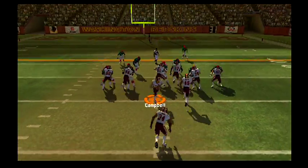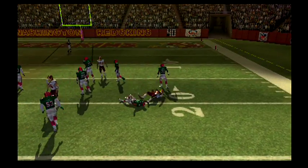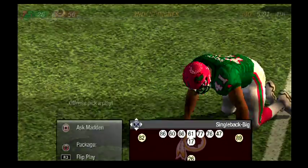The visiting team with a four-man front. Hand it off. They'll spot this one at the 19. He put the hit on him, and he now has seven.